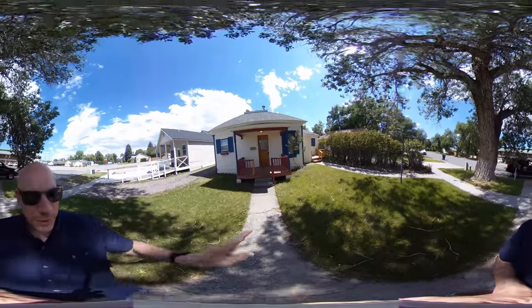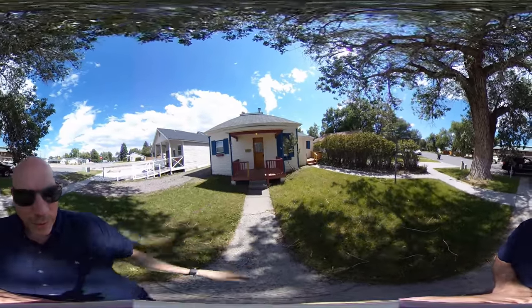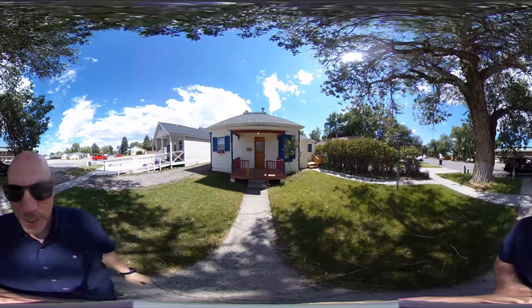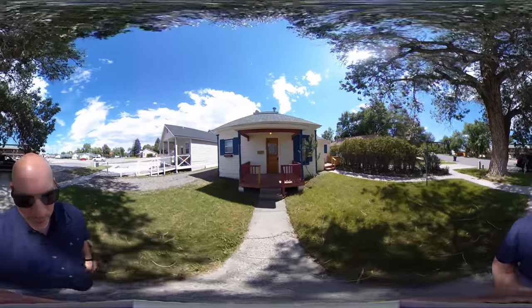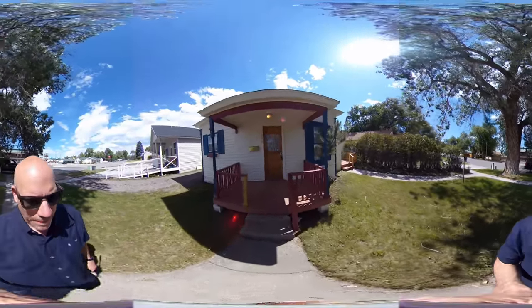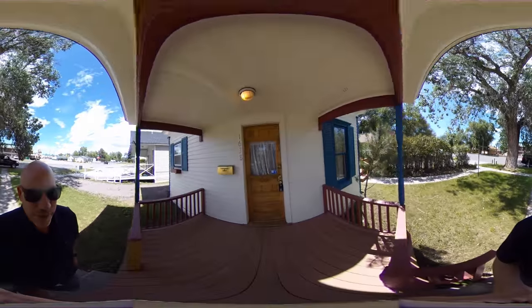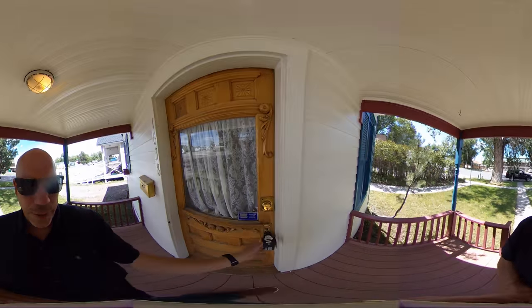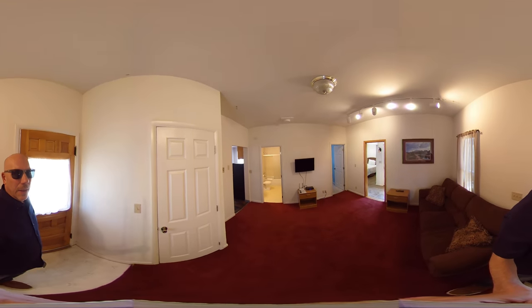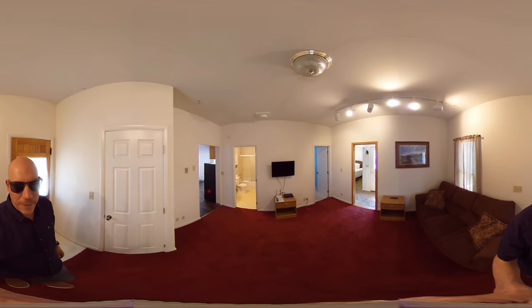So you can see a front entrance right here where the door number is at and the covered porch. There's also a second entrance off to the right. This property is zoned commercial, so you could set up a small business on that side. Don't forget, this is a 360 tour, so at any time you can turn the camera to the left or right, look up or down, and get a better idea of the layout.